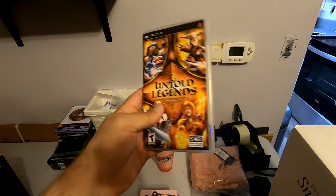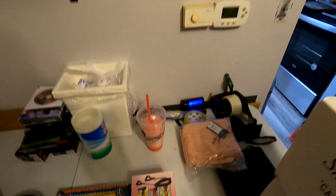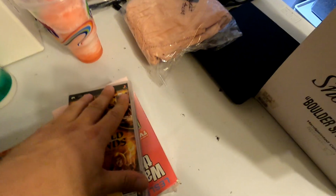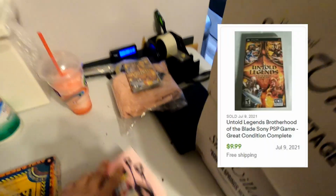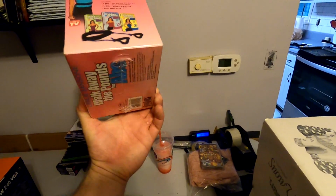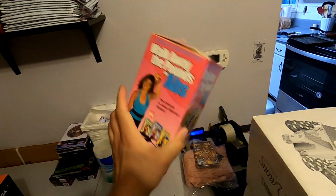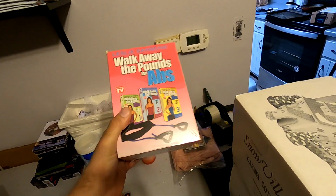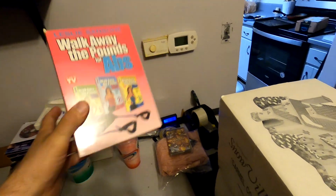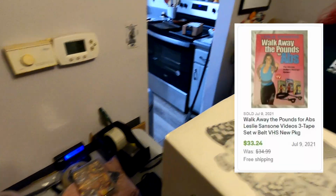PSP game here called Untold Legends. I believe I picked this up off the guy I bought the Sega Saturn from. And that went for $9.99. Teamwork here, Leslie Sansone. I know I bought this for about $1 or 99 cents plus tax at the Salvation Army, and this is brand new and box sealed with the equipment. $33.24.